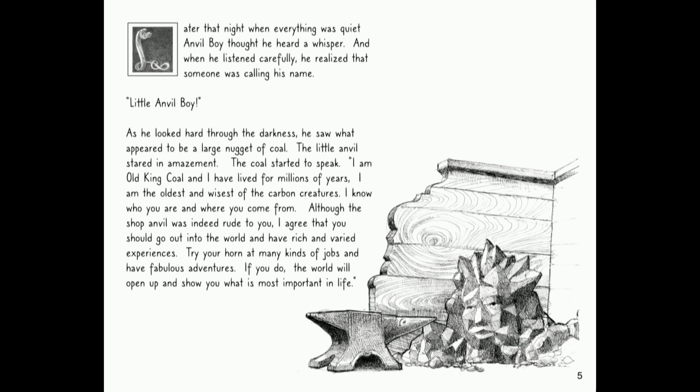"I am old King Coal, and I have lived for millions of years. I am the oldest and wisest of the carbon creatures. I know who you are and where you come from. Although the shop anvil was indeed rude to you, I agree that you should go out in the world and have rich and varied experiences. Try your horn at many kinds of jobs and have fabulous adventures. If you do, the world will open up and show you what is most important in life."